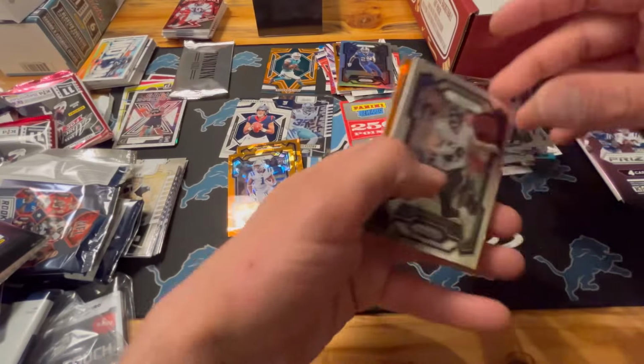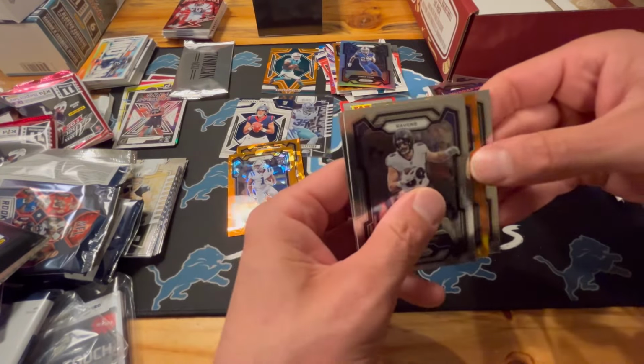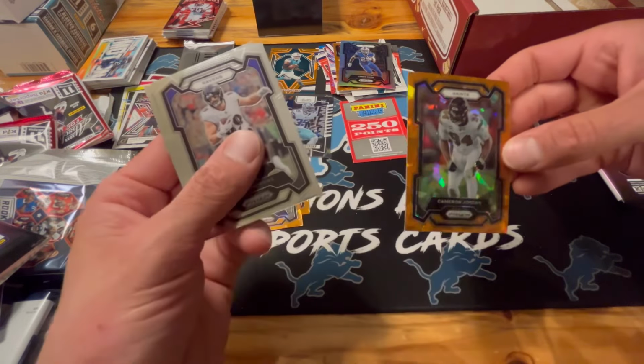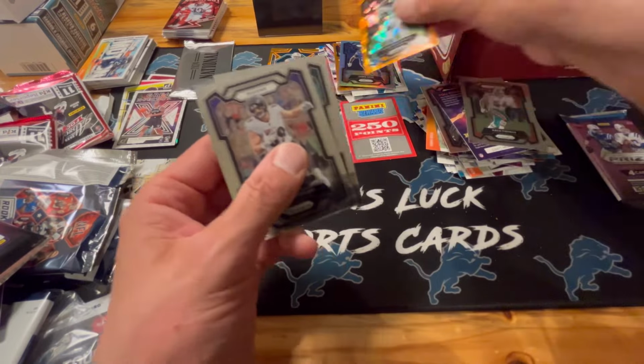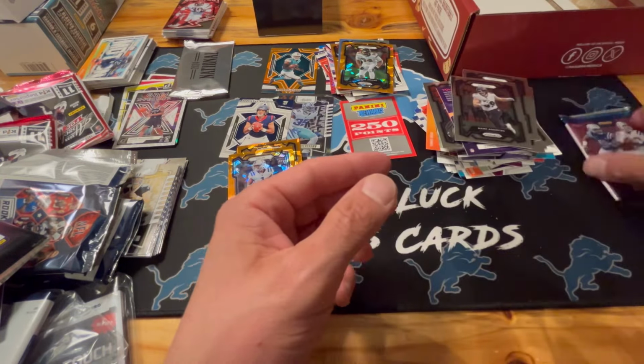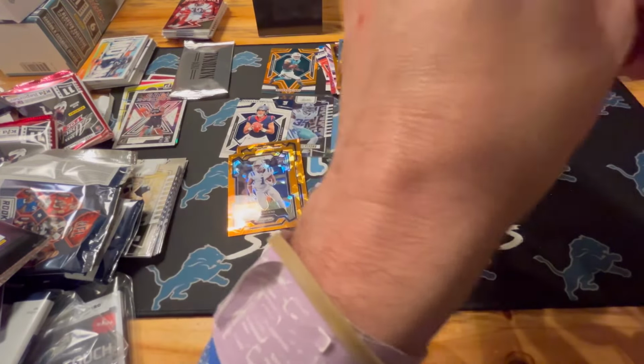All right, we got another cracked ice. This might be our last one. Prism was very kind to us this year, so. Not a rookie on that one. That's a Cameron Jordan. We have a Devonta Smith and a Mark Andrews. A couple more packs to go.